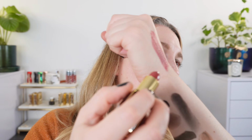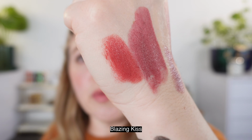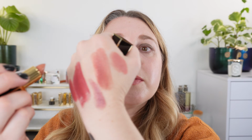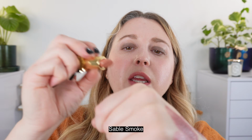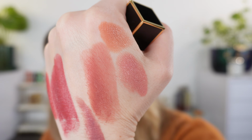This one here is Blazing Kiss. And you can see next to Euphoric Rose, Blazing Kiss is going to have more red in it. It's really just more red. This one here is Sable Smoke. Let me put this one here. You can see that's going to be more peachy. It's more of a milky peach. You can see there's definitely more orange in this peach.